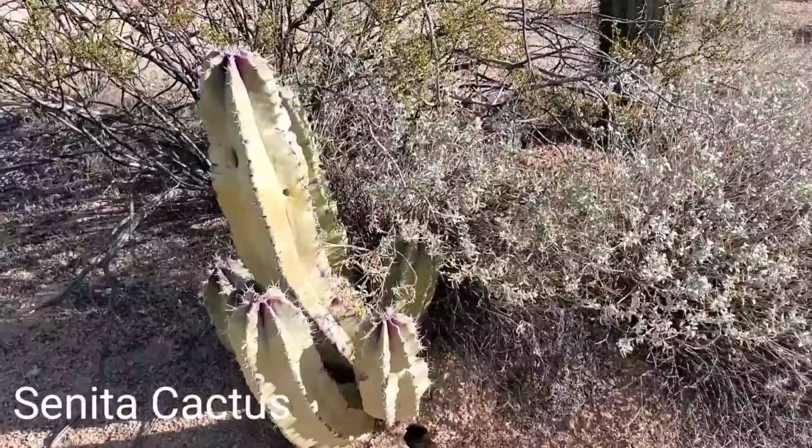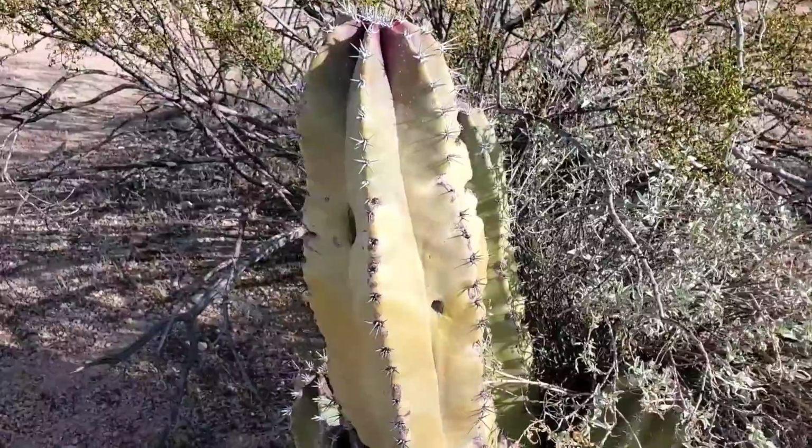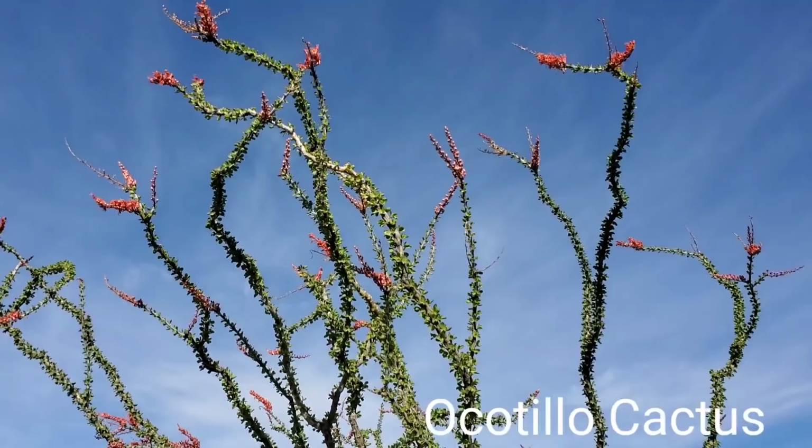The Senita cactus. It kind of grows like an organ pipe, but it's just different. We have a blooming ocotillo.